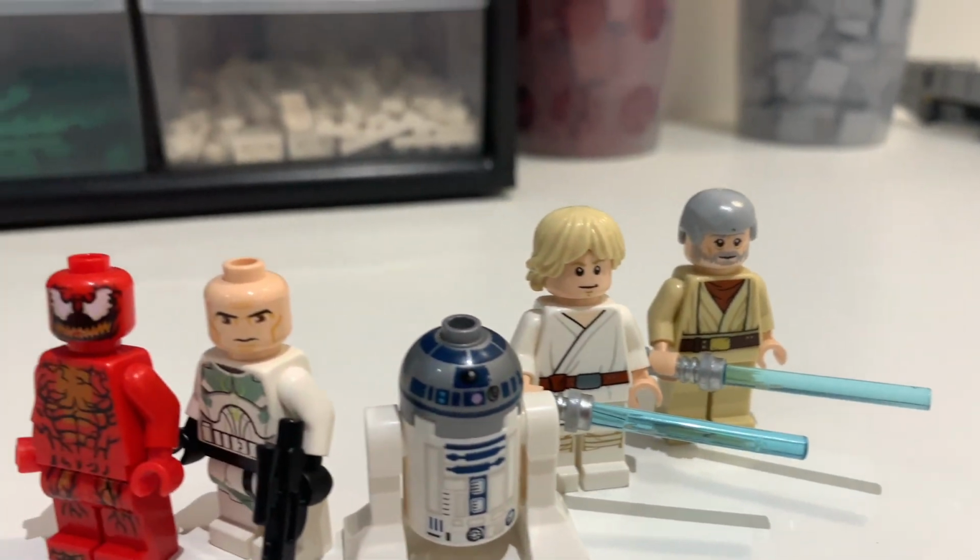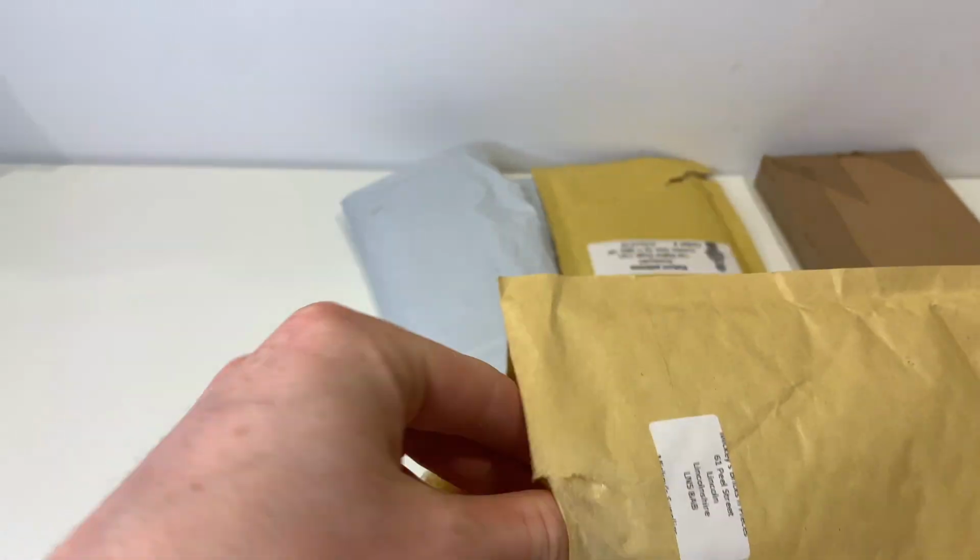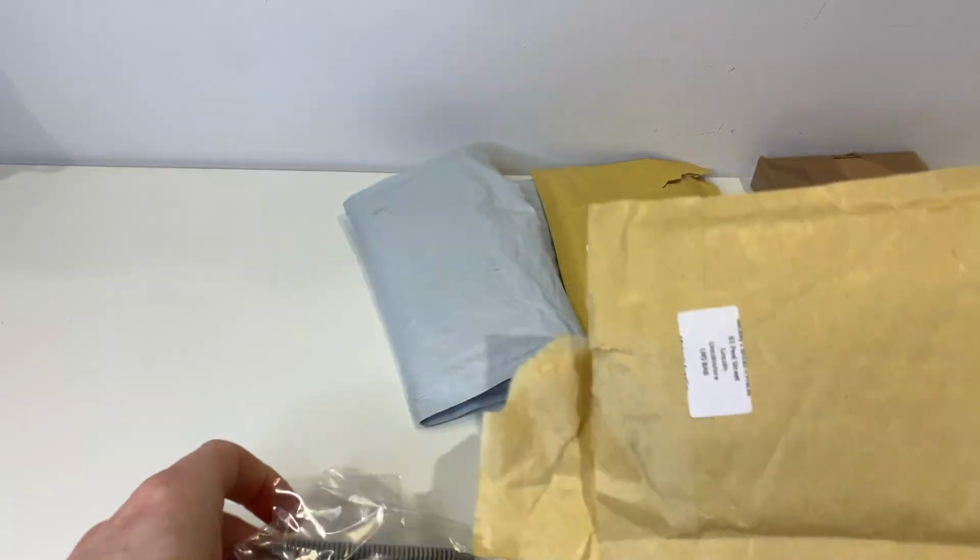I could definitely use that as an alien in some sort of scene, but yeah, let's head into the next one right here. So I believe this one is from Bricklink. Let's have a look. Okay, so there's a few random pieces in here.